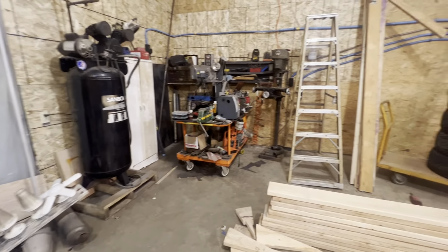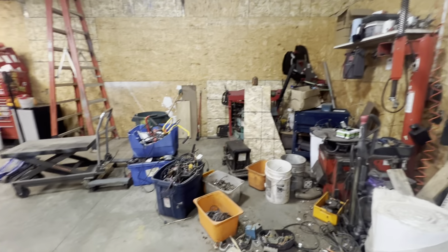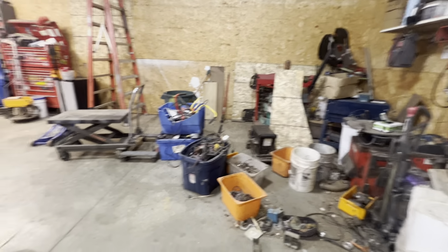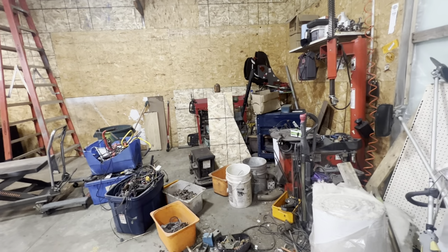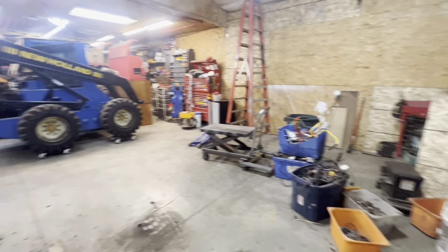Most everything that's left is on wheels and heavy. The mill and the lathe, they're on a cart. Everything in that corner except the tire machine is on wheels. And I've got some dollies I can slide stuff on. But it is getting closer.